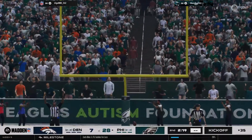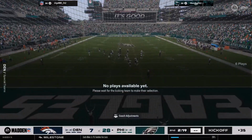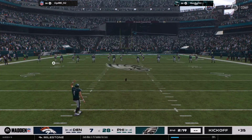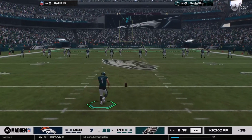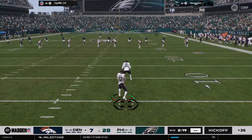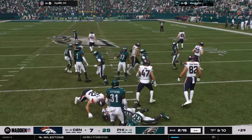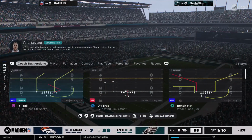Elliott good with a PAT. And the lead now to 3 touchdowns at 21. So they throw the pick 6. They'll get another shot at it now as this one's in the air. And a good return as he'll be stopped just shy of the 30-yard line.